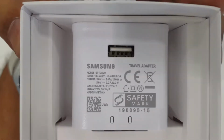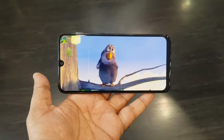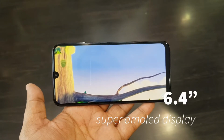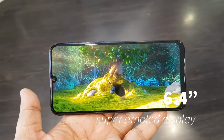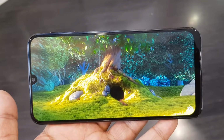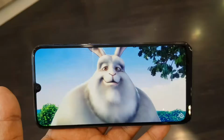Now we will start a little deep review with the display. It's coming with a 6.4-inch Super AMOLED display with 420 nits, and the resolution we are getting is 1080 by 2340 pixels. So the display is amazing.